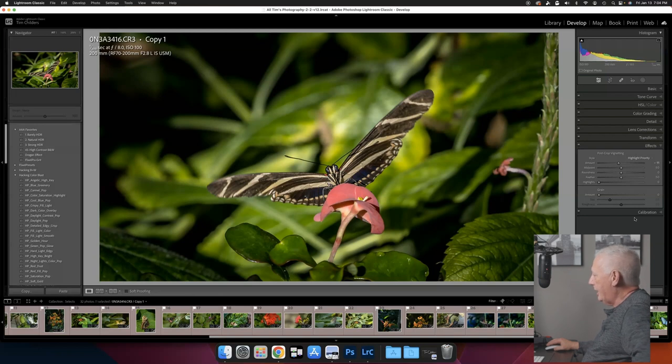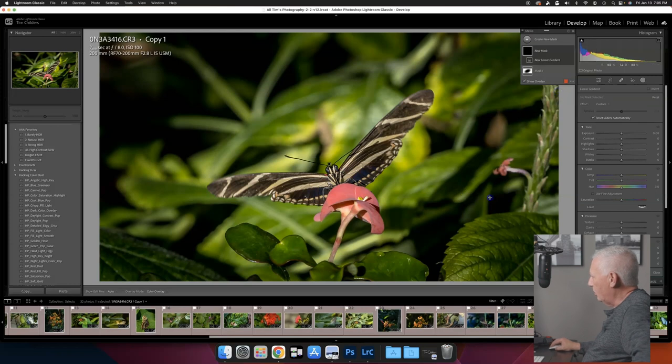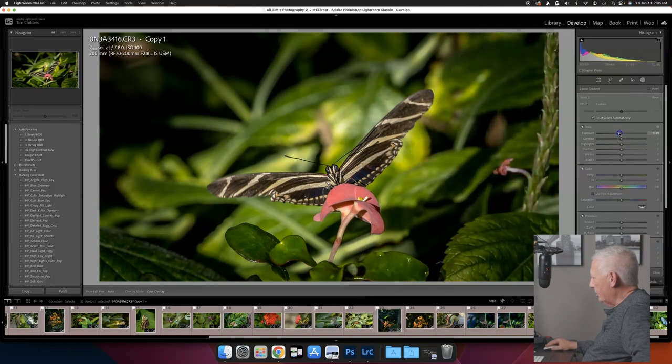The other thing I've got here is this bottom right corner, and this little piece of color over here is just a little bit too much. So I'm going to take a linear gradient tool, and I'm going to come up here just a little bit, and I'm going to bring that exposure down just a tad as well, just to make that less noticeable.